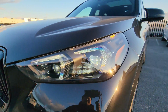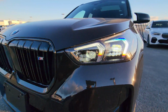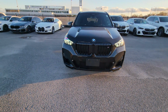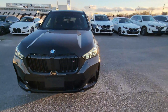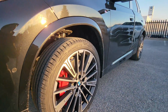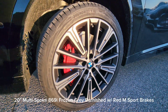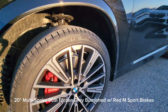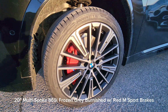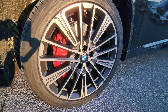We have the individual shadow line BMW LED headlights with this new inverted L-shaped form factor. So that looks really good. And when we come around to the side, so these are the 20-inch multi-spoke 869i wheels. So these are individual wheels, and that's why it says individual here on that spoke. And these massive red M Sport brakes.